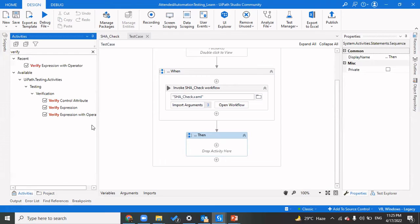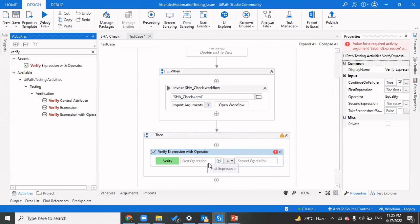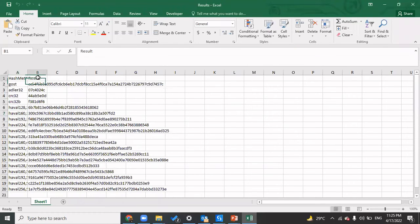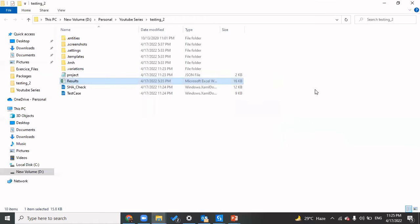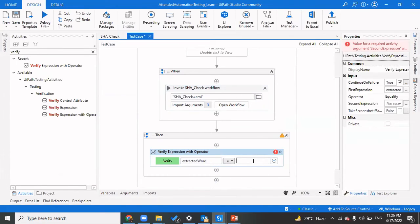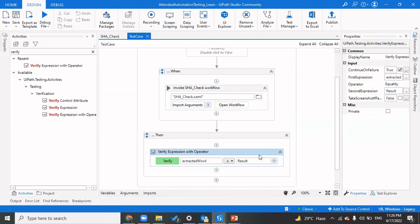If we have to verify control attribute, which means on the screen, if there is any element and we have to check whether the attribute of this particular thing changes, say AA state or AA name, if you have to see that it actually changes, then we'll use verify control attribute. As for our purpose, we'll use verify expression with operator. So if we open that particular Excel, we'll have to compare the result with the extracted result. Okay, so the extracted word is the one that we'll get out from here, and we'll compare it with the result saved in the Excel.